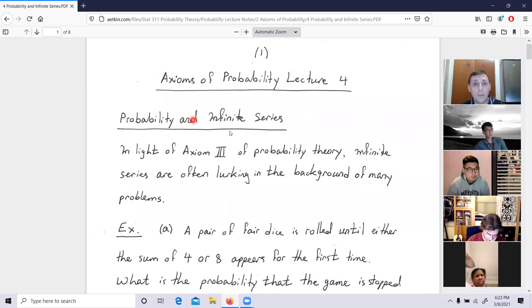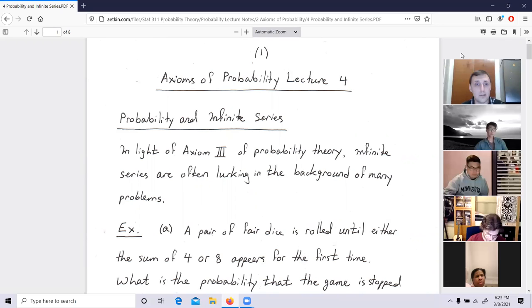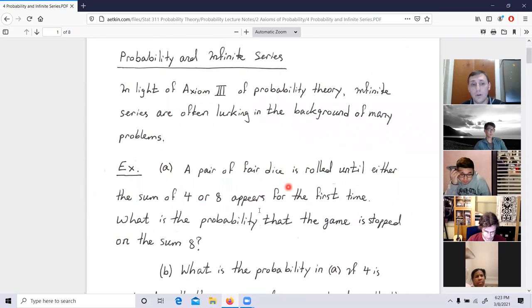Here we go. Probability in infinite series. One of my favorite topics is infinite series, as Jack knows. So axiom three makes infinite series very popular. So a pair of fair dice is rolled until either the sum of 4 or 8 appears for the first time. What is the probability that the game is stopped on the sum 8?